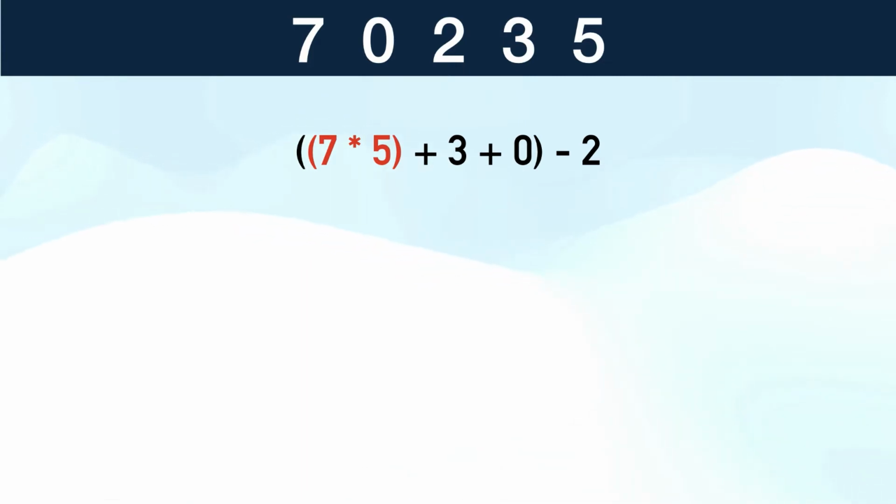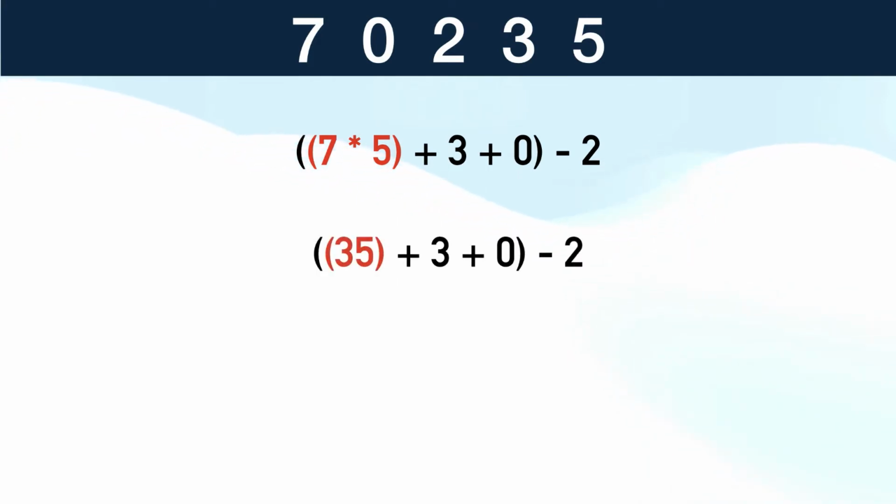7 times 5 plus 3 plus 0 and finally minus 2. So after simplification of this expression, you will get 35 plus 3 minus 2. The answer would be 36. So this is one way to solve this problem. By using a different technique, we can achieve the same answer in multiple ways. Do share yours in the comment section.